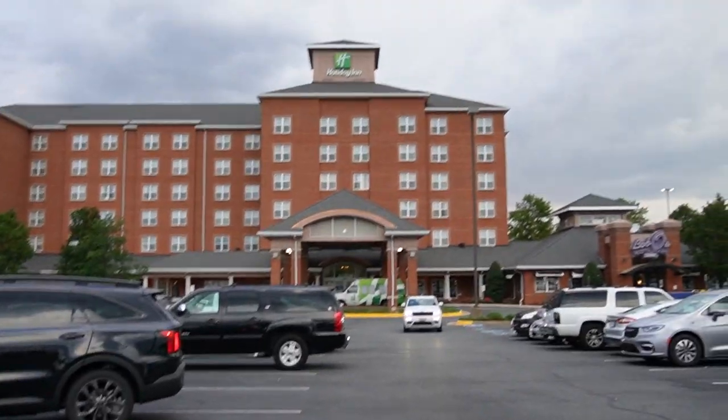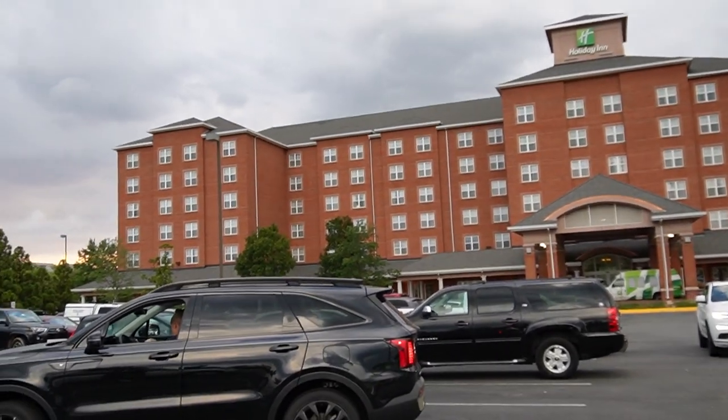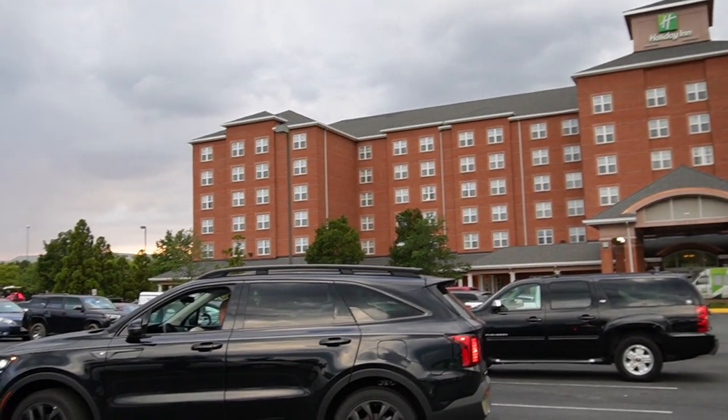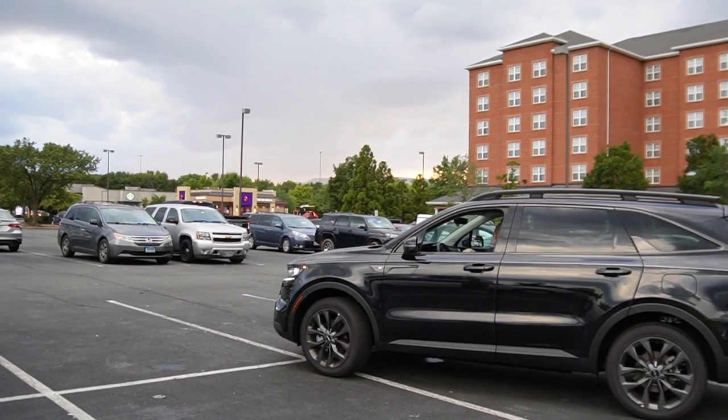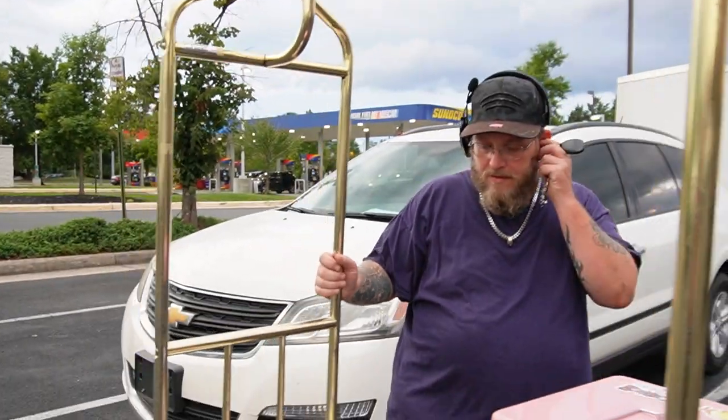We're loaded into the hotel anyway, so we got here right at 7 o'clock, which is just lovely if you don't want to load in the day before, which we kind of did. But she's gonna make me work harder tomorrow. We're gonna get up at the butt crack of dawn, and we're gonna load in at 6:30 in the morning.